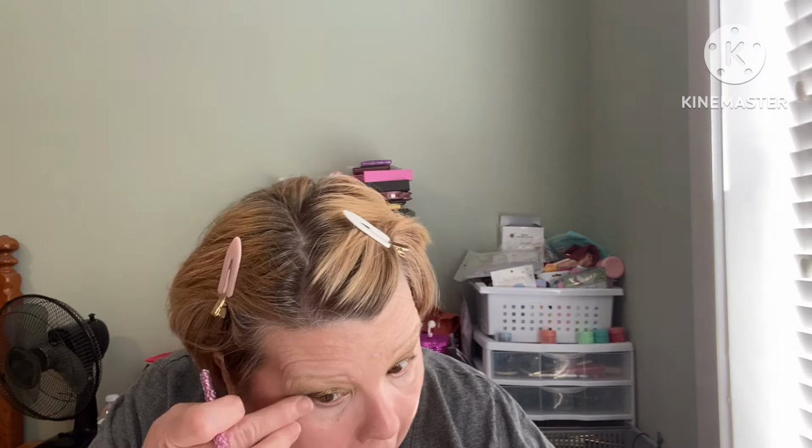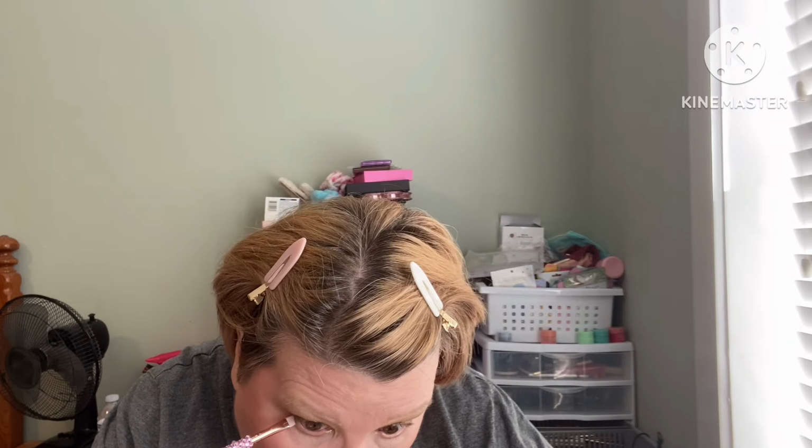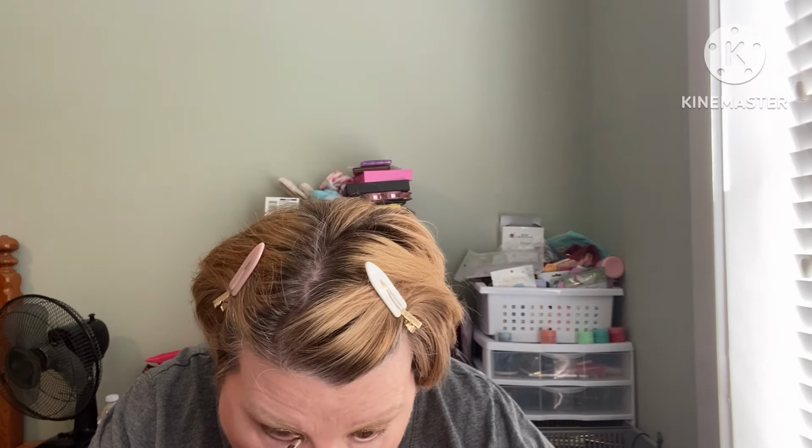Oh, there we go. Let's go with the Vespa, that dark brown that I used in the outer corner. Let's put some of that underneath the eye. There we go. I will not stop watering. Okay.